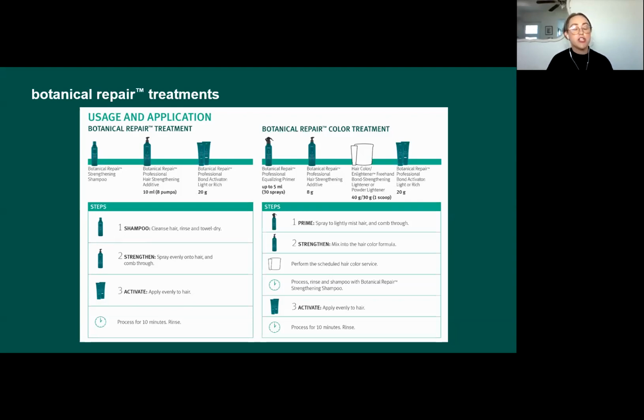It's not going to change consistency. It's not going to change timing. It's not going to change performance. You don't need to adjust your developer or anything about your formulation. It's just going to seamlessly go into your formula and perform the same way. So that's another thing I love about it. So I can put my number two directly into my product. Then I'm going to take her back to the shampoo bowl and I'm going to shampoo out the highlights when she's lifted to my desired level.